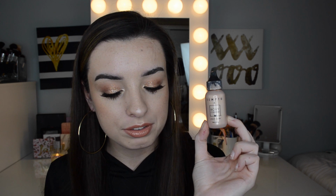Okay, so for highlighters, I have 3 things. I have a liquid highlighter and then 2 powder highlighters. For the liquid highlighter, I have to give a shout out to the BoxyCharm Liquid Glow. This stuff is just so beautiful. Every time I do natural makeup, I use this because it gives you the most beautiful wet glow in the whole entire world.